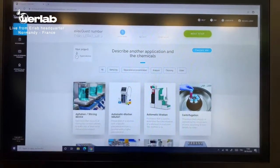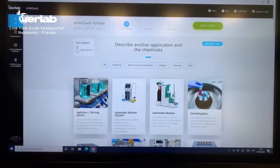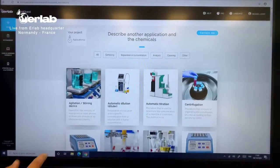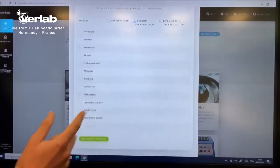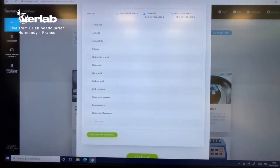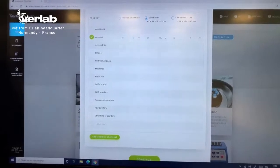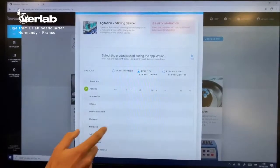Here you can see that our laboratory, which has a lot of experience over the years, has a lot of different manipulations. The goal is that our customers click on the manipulation that they want to do in their fume hood, for example, agitation. Then we ask for a lot of information, such as which chemicals you're going to use, the concentration of that chemical, the quantities that you're going to use, and the exposure time. So, for example, let's do a little demo. Here we start with acetone. We're going to use acetone in this manipulation, with concentration, quantity, and exposure time.